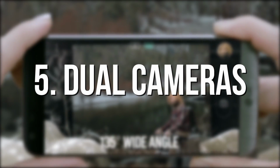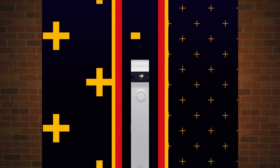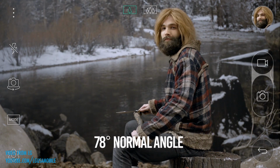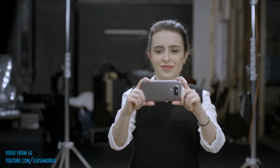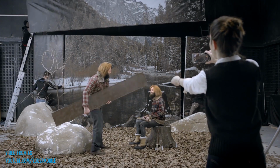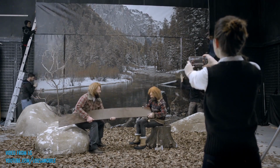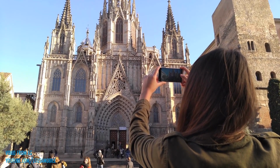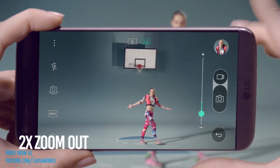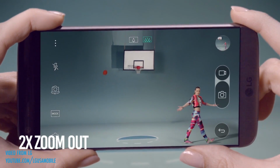5. Dual cameras. On the back of the G5, you have not one, but 2 camera sensors. One of them is your main 78-degree angle 16 megapixel camera with an f-stop of 1.8, similar to that on the G4, while the other is a ultra-wide 135-degree angle 8 megapixel camera that lets you capture more of what is in front of you without having to take a step back. The camera software lets you easily go back and forth between the 2 camera modes depending on what you need at the time, and also includes some fun photo modes that take pictures with both cameras for different visual effects.